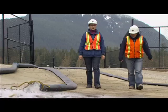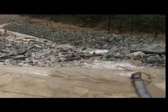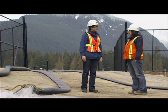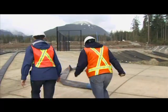Right. That's a lot of pipe, and it looks like it's actually draining the water into the Seymour River. That's correct, but before the water goes into the Seymour River, we actually dechlorinate it so that it's safe for the habitat. So Vanessa, would you like to go see whether we're tying in? Yeah.